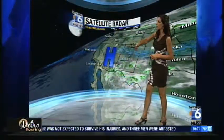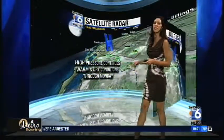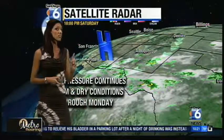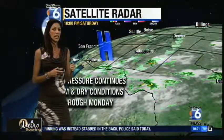What's happening with this high pressure? Clockwise rotation is causing compression. With compression, you get a drying out of the atmosphere, so we're certainly seeing that in our area. But we have some monsoonal moisture to the east and to the south. That's going to get dragged up. That, along with a coastal eddy on Monday night and into Tuesday, could actually bring us some precipitation a little bit later in the week.